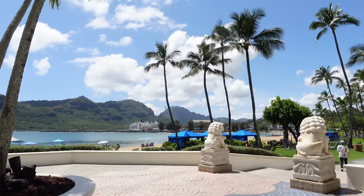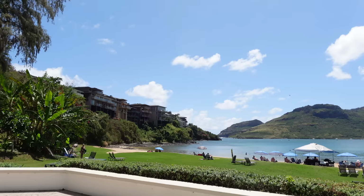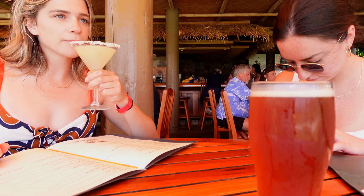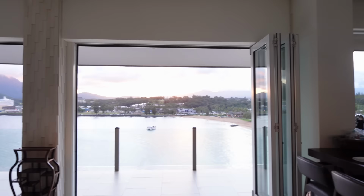Oh guys, and check it out. I'll show you the house from where we just were. There it is. Do you see it? It's like the biggest one on the whole cliff. It's crazy how lucky we are to stay there. Turned my dress into a skirt. The sun is setting. Oh my gosh.